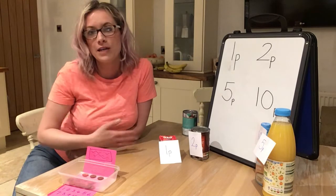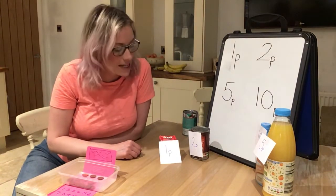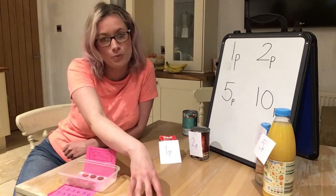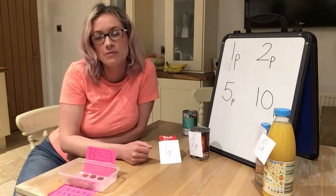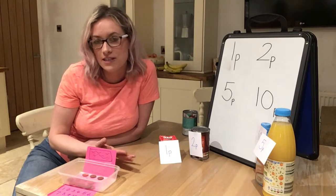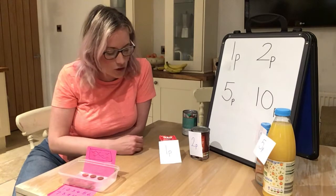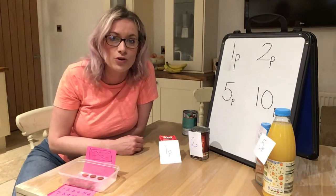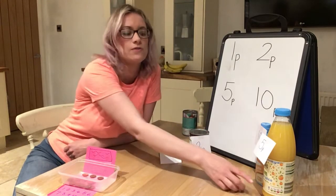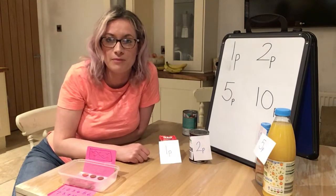So I would give my child a selection of these coins. I would maybe set up again another little shop activity, ask them to sort the coins, so all the 1p coins are together, all the 2p coins are together. Have a look at them together, spend some time seeing if they've got the numbers on or not, how they look. Are they different sizes? Are they different colours? And then set a shop up and ask your child to pay for the items using the correct coin. So if it costs 2p, they'll pay with a 2p coin. If it costs 5p, they'll pay with a 5p coin. 10p, they'll pay with a 10p coin.